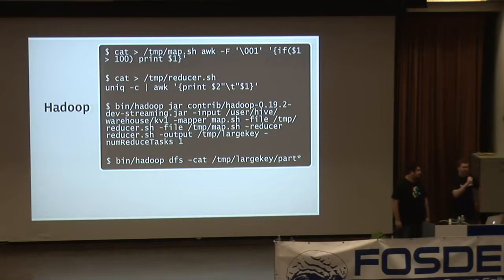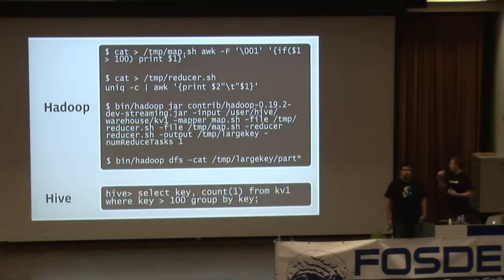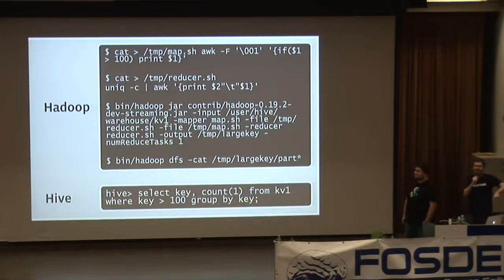Now, the problem with Hadoop is it's just not simple to use. It's very hard to understand, and we came up with another solution for that, which would be Hive. And Hive is very much an SQL syntax. You can see that Hive is very much an SQL syntax, so you can just select key, count from val, where key greater than 100, and group by the key. And in the background, that'll actually translate it into a Hadoop query and run it on your Hadoop MapReduce request, and then run it on your behalf.